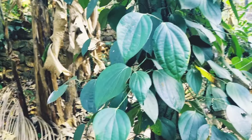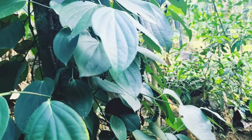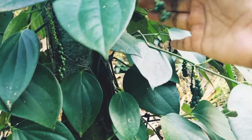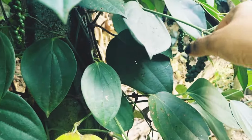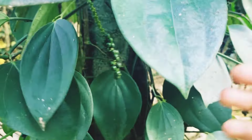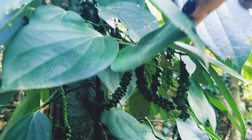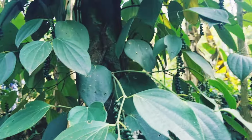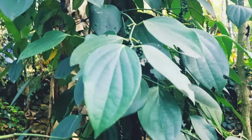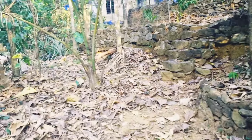I'm breathless, guys, because we just came back from the riverside. I wanted to show you guys the black pepper. Can you see? This is all black pepper. There's lots of black pepper, but this is green now. When they dry it under the sunlight, it becomes black, and that's how we get the black pepper powder, and they grind it and put it in curries and stuff.